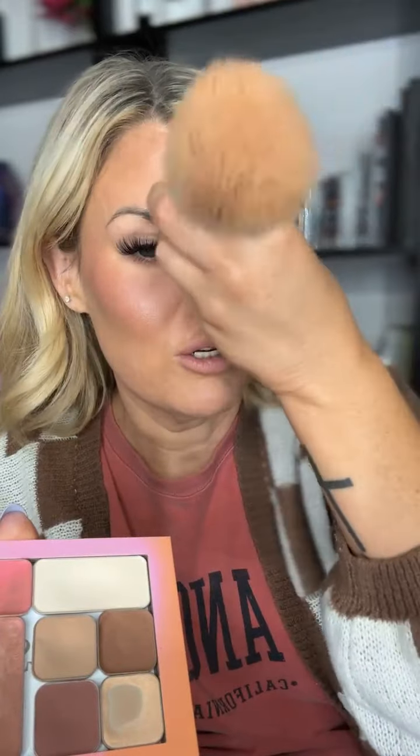And so the setting powder, this is called Vanilla Dust. So it's just a really pretty translucent powder. You can use this no matter your skin tone. And you just use this to set your makeup, control the oil. And I just tap it right here in the T-zone. And look how pretty. It gives a really nice blurred finish. It takes away any excess shine or excess oil.